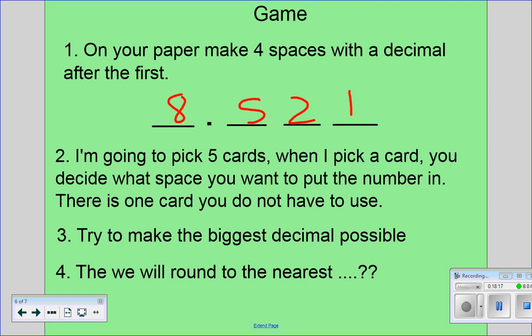What would the nearest ones be? Somebody I haven't heard from today. What's my nearest one? Anybody? Somebody I haven't heard from. Don't be scared. So what's in the 1 spot? 8. So what number do I have to look at? The 5. It's 5 and above, right? So what's my answer going to be, Henry? 9. Nice job. Nice work.